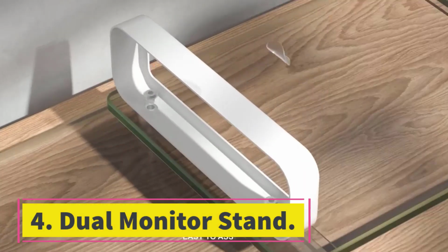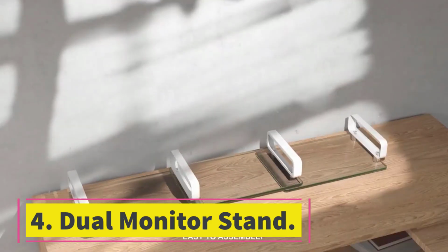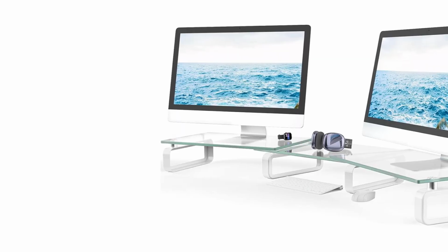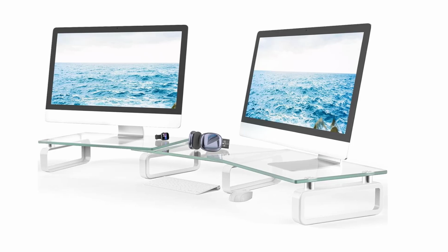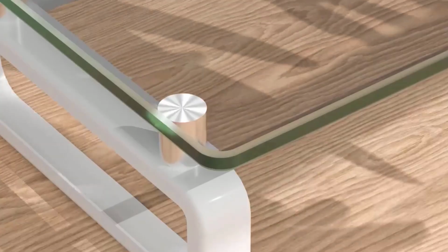Number 4. Dual Monitor Stand. I used this Nnewvante dual monitor stand for a couple of years, and it's still holding up. It's strong enough to support my monitor, my laptop, and the occasional 10-pound cat skipping across. The tempered glass top is a refreshing take from the industrial-looking options and gives a contemporary vibe.